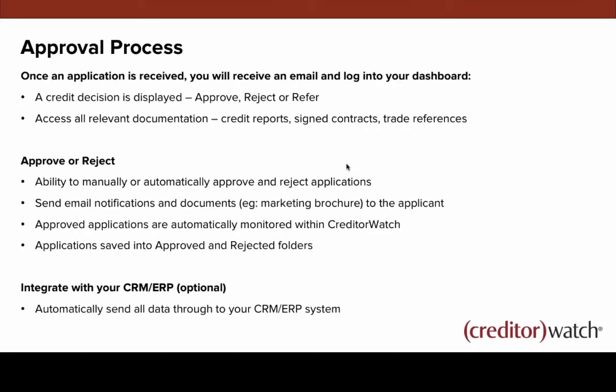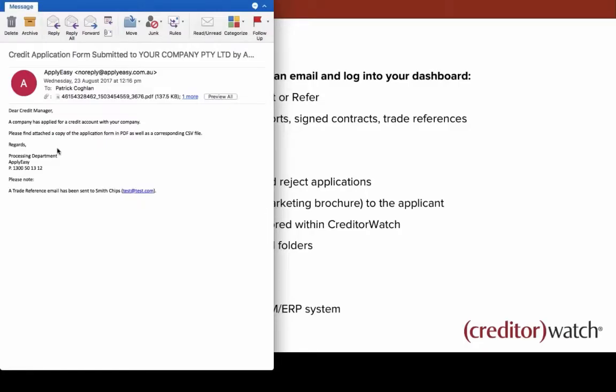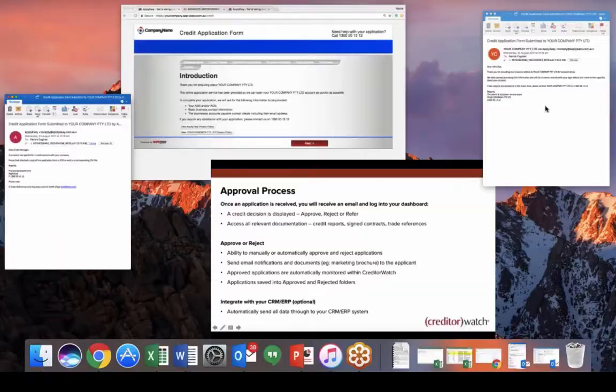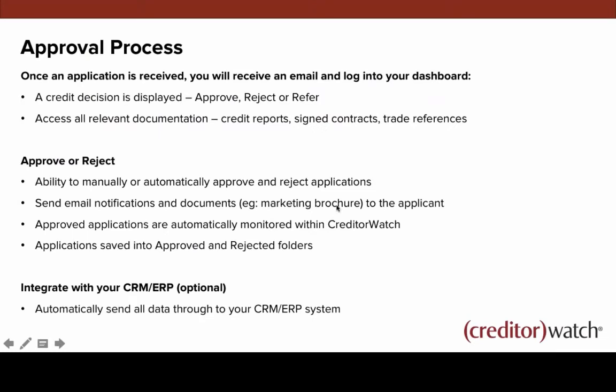The approval or rejection process. So once an application is received, you will receive an email saying, dear credit manager, or dear business owner, an application has been received from a specific individual. Now I can just jump out and show you what that looks like. So in this case, we've got, dear credit manager, a company has applied for a credit account with your company. Please find attached copy of the application form as well as a corresponding CSV. So you know that you need to log into your dashboard, your inbox, to process that application. At the same time, the applicant has also received an email letting them know that information has been received, and we will get back to you very, very shortly.